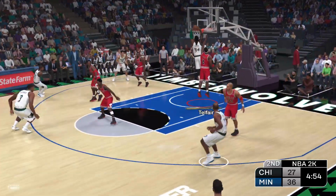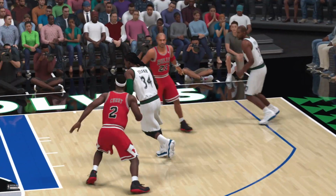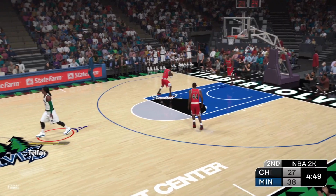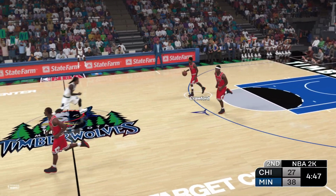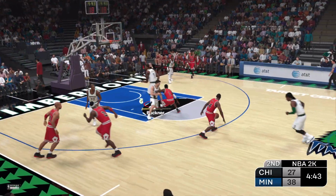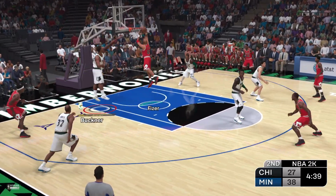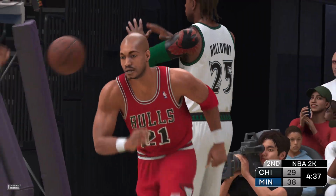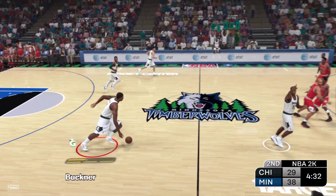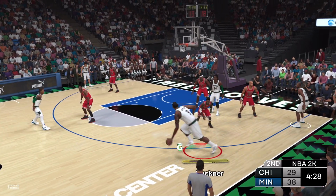Here's Telfair, and he uses both hands to jam it in. Muscling that thing in. Tough shot. Bulls trail by 11. Pass to Pfizer. Look at that. Oh, my goodness. Watch out. And he goes in for the dunk. Some theatrics above the rim there. That'll infuse the entire team with energy.